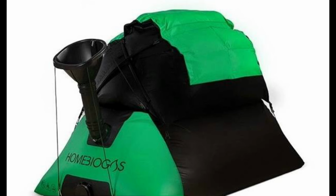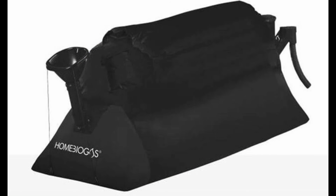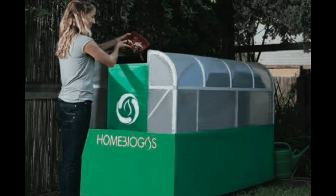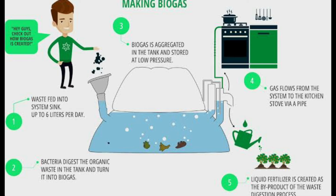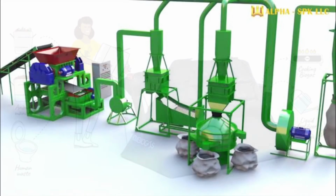11. HomeBiogas, which turns waste into natural gas. This device, called HomeBiogas, is installed in the backyard of the house and connected to the house by a gas pipe. Every organic waste thrown into this box-like device is converted into gas, and in this way the house's gas needs are met in a cost-free and natural way. HomeBiogas, which turns garbage into gas, produces 200 liters of gas for each liter of organic waste.